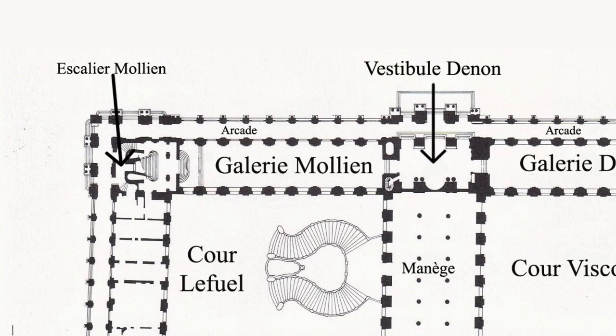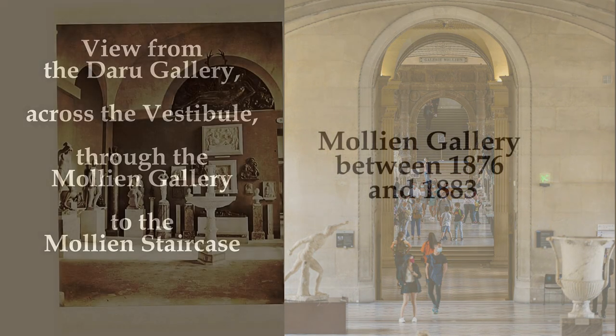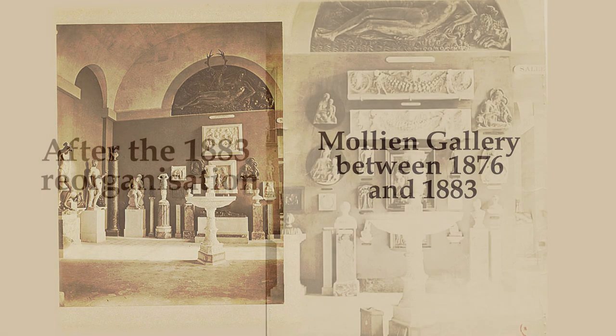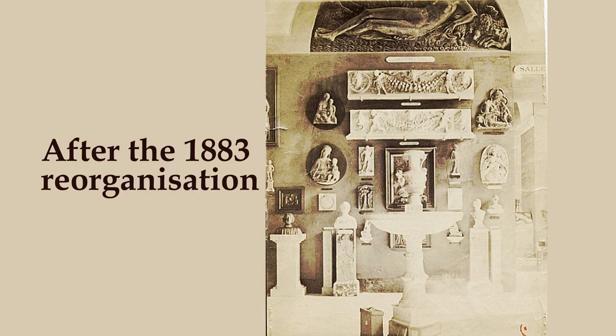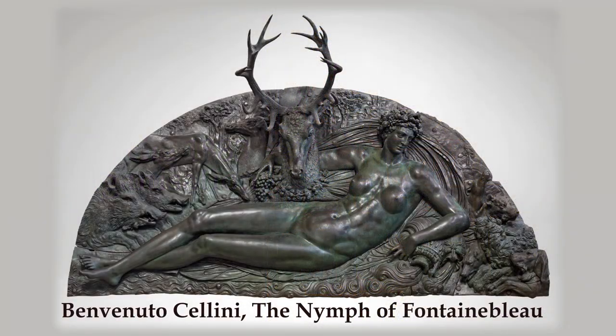The Mollien gallery runs from the vestibule to the foot of the Mollien staircase. The gallery was first intended for Roman iconography. The objects on display there were many and crowded, as shown in this photograph from between 1876 and 1883. A photograph showing the same area after a reorganization in 1883 presents a similar multiplicity of objects displayed on a freestanding panel. In both photographs, Benvenuto Cellini's Nymph of Fontainebleau is visible.